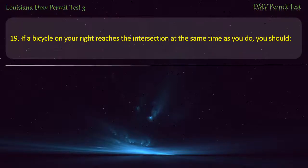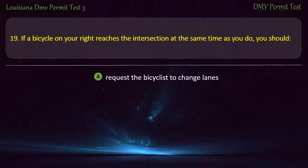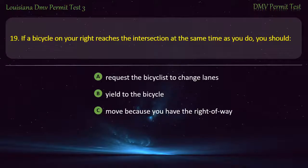Question 19. If a bicycle on your right reaches the intersection at the same time as you do, you should request the bicyclist to change lanes. Yield to the bicycle. Move because you have the right of way. Move slowly along with the bicycle. Answer: Yield to the bicycle.